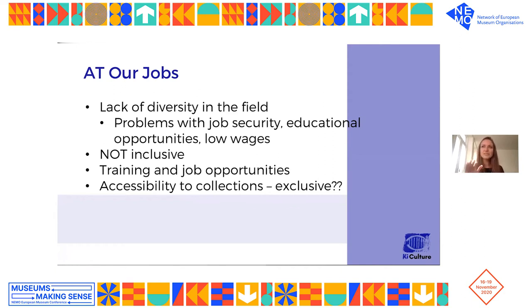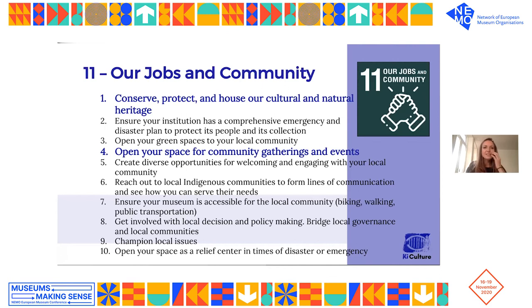And this also goes into the exclusivity factor. This goes into the inclusivity factor. This goes into the why do we do what we do? So our jobs, we'll get into this. And our community, of course, this is another thing that's going to become even more relevant now.